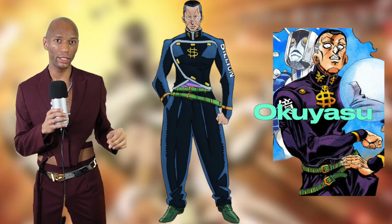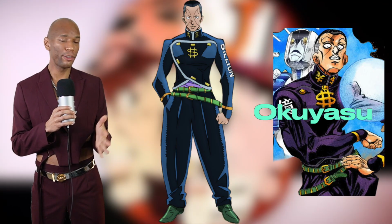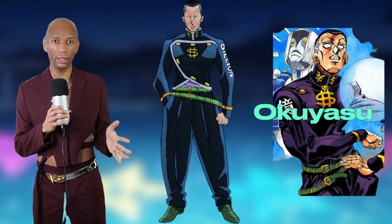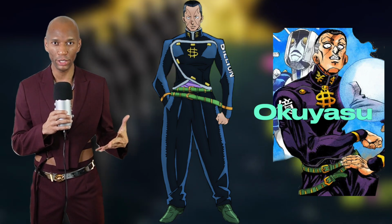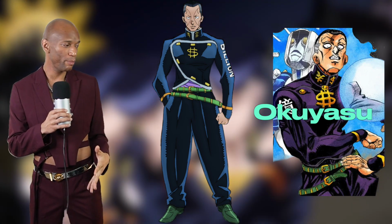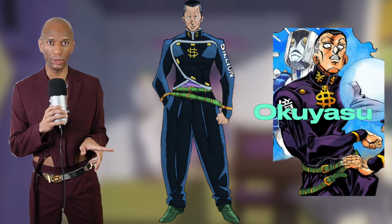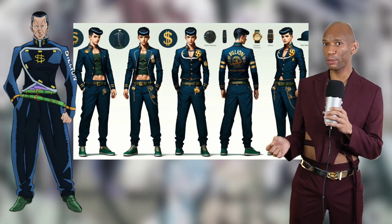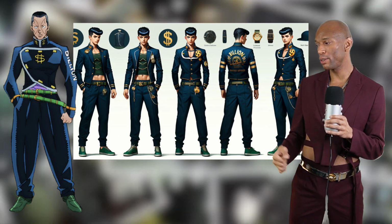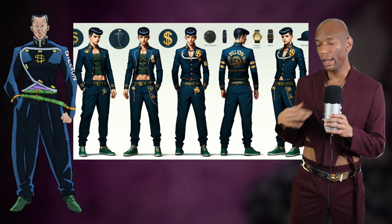It's more so the way the jacket is buttoned and oriented that I like, but outside of that, I feel like it's a bit subject to the style of the other characters, and the other characters just have so much more gold decoration and elements to them that make their outfits more dimensional and less flat compared to Okuyasu. Now in this AI reimagination, again, it helps me almost appreciate the original outfit better, more so because I like the jacket. Take the jacket, add it to the rest of this outfit, and that's a winner.